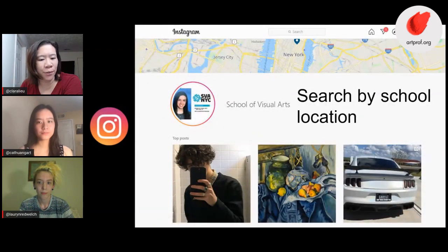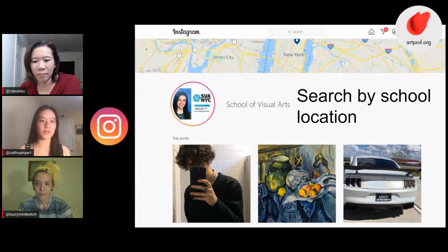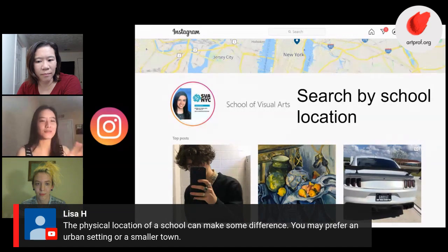And Kat, why would searching by location make a difference? Well, because the art school you end up going to won't just be the school, it will also be the community around the school. So that's not just limited to students and faculty, but it's also the community of residents in that area. And you're going to end up interacting with the community, whether you like it or not, if you live in the area. So looking up by the location is also a really good way to sense what kind of life you will have in this art school.